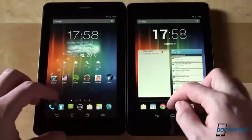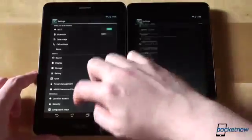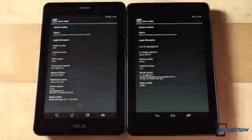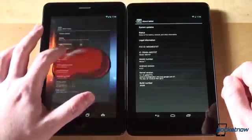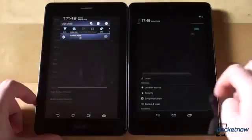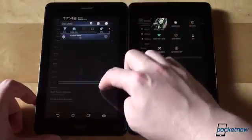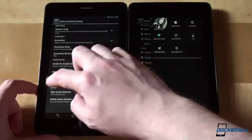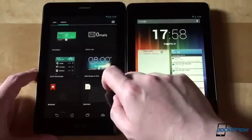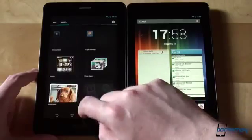Moderate. In terms of software and user experience, the Nexus 7 will appeal to those who like a stock vanilla Android experience. There's also something else tipping the scales in the Nexus 7's favor. It runs the latest Android version, namely 4.2.2. The PhonePad is powered by Android 4.1.2, and ASUS has made some customizations to it. Some lighter, some heavier, like the notification tray, custom keyboard, both of which can be disabled for a more stock experience. ASUS has also added additional widgets to the PhonePad, some of which are useful, some of which you'll probably never use. More on those in our upcoming full review of the ASUS PhonePad.